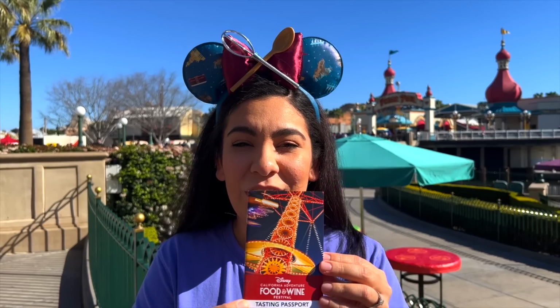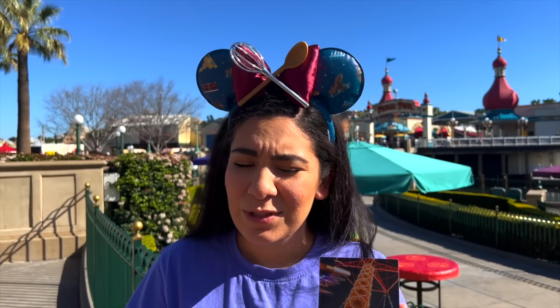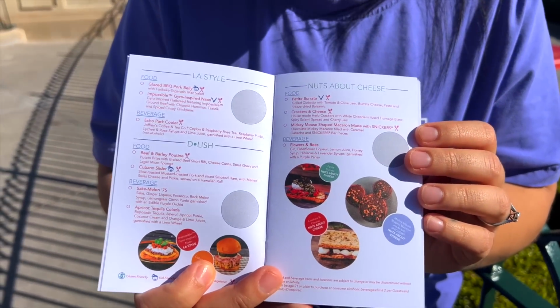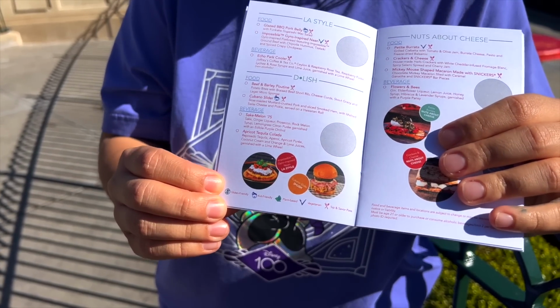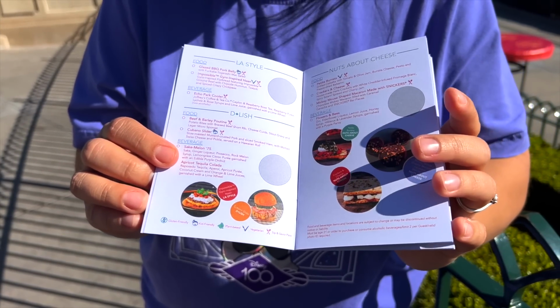Something that's very fun and interactive to do is this little traveling passport that they have for the Food and Wine Festival, or any festival in general. It tells you the different locations of the booths. It tells you the food items. It'll also give you some indicators on what is plant-based, what is kid-friendly, spicy, which I think is really helpful when you're making your decision on food choices.